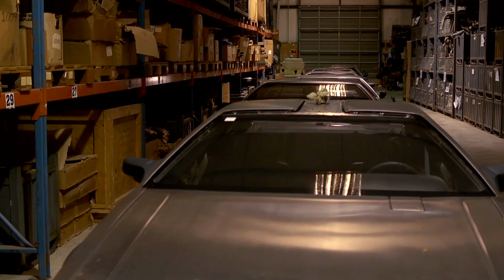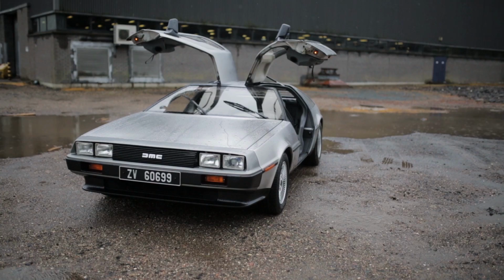And in fact, I remember talking to John about, you know, why stainless steel, why gullwing doors? And his answer was quite simple. When you're a brand new car manufacturer and you've got a car to present to the public, it's got to have things that are totally and utterly special.